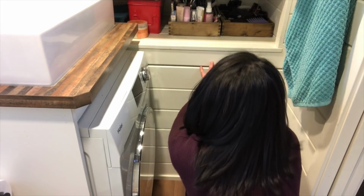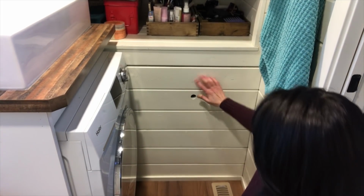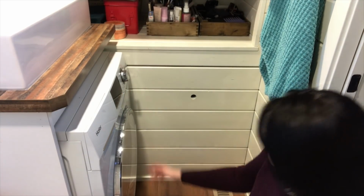I don't know if I can get this out. I can't open that. It's on very strong magnets. If I really try, I can get this open. But if I were to open this up, you would see the hot water tank right here, and obviously the plumbing for the sink and the washer dryer combo unit is over there.